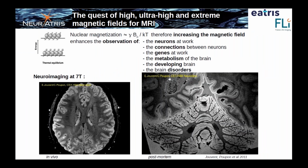So first, why use ultra-high magnetic fields? You have to know that the nuclear magnetization is linearly dependent on the magnetic field, such that the stronger the magnetic field, the more signal you get. So it will allow you to increase the resolution you can have about many aspects of brain functioning and structures. For instance, you'll be able to better look at neurons at work, doing functional imaging. You'll be able to better look at the connections between the neurons, and you will also be able to better probe the metabolism of the brain, which will be explained later by Fawzi Boumezbeur. And it is of utmost interest to get access to such structural and functional aspects of the brain in order to better study brain disorders.